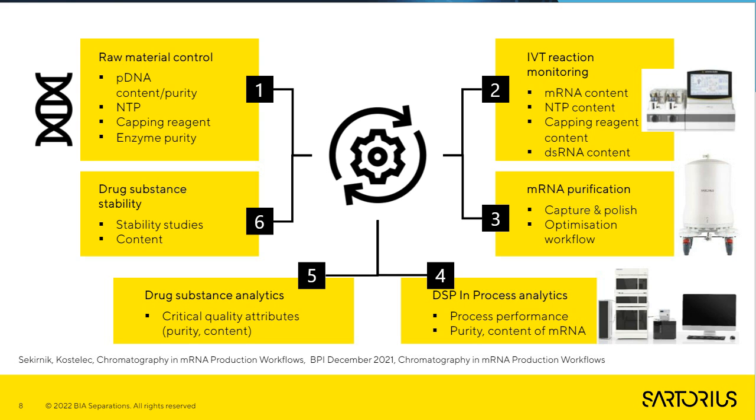And then after the purification step, within this flowchart, it is the only downstream or purification implementation of chromatography. After this purification, we have the downstream or the product drug substance analytics, and this includes the purity, the quality, stability studies, and so on, which are all applications where chromatography is very valuable and can provide a lot of information.